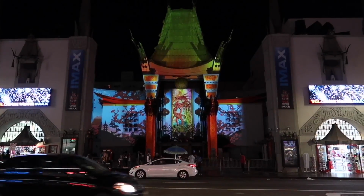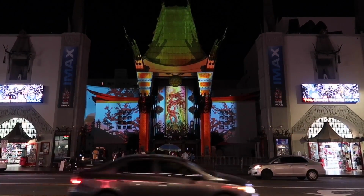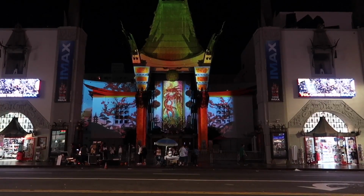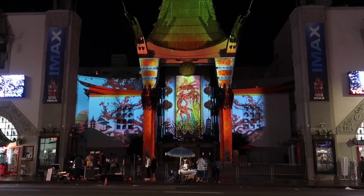They are projecting images up on the Chinese theater. I'm not sure exactly where the projector's coming from. Probably over my head, across the boulevard. But it looks pretty good. The camera films very, very well here in the dark.